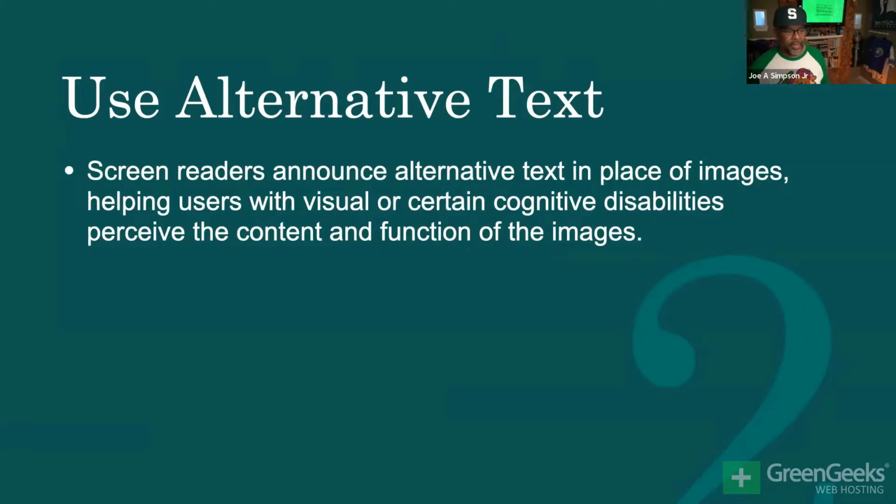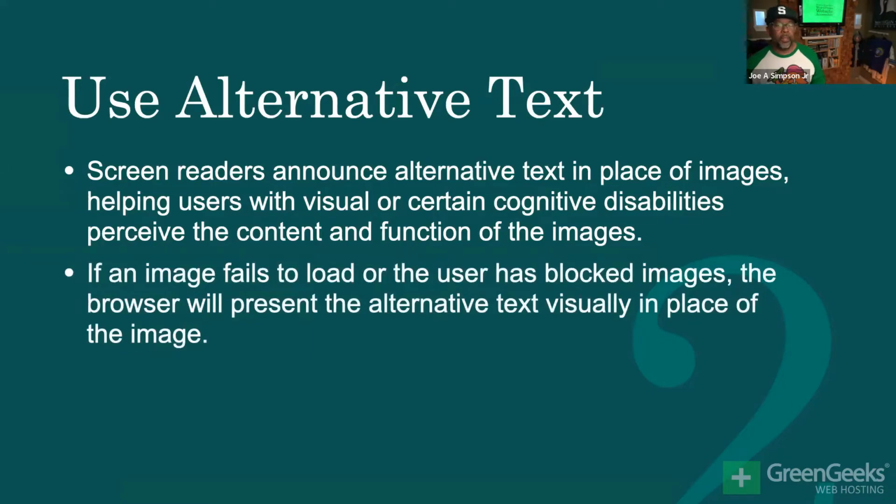This is how screen readers work: they announce alternative text in place of the images. How many of you have seen the red X or turned your images off when in development mode? The alternate text appears when the image doesn't. So it helps someone with a screen reader or with visual or certain cognitive disabilities to perceive the content and the function of the images. Sometimes images don't serve a function, maybe a background image. So it helps the person using that page determine if that image is important, and what its context is in relation to how it's used on the page. So it's very important to use alternative text. And like I mentioned, if an image fails to load or a user has blocked images, the alternative text will be displayed instead.